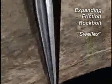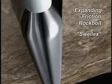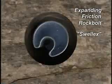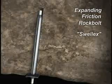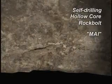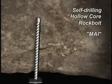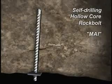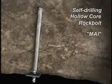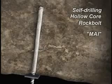Swellex is an expanding friction bolt that can be used in a variety of ground conditions. It is fast and simple. Expanded to its full length by a high-pressure water jet, it gives both friction and mechanical interlock. MAI is a self-drilling hollow core bolt. The cement grouting is pumped in through the one-time drill steel that then acts as a bolt, a system especially developed for reinforcing weak rock and soil in tunneling and mining.